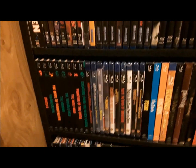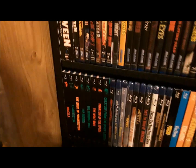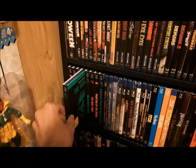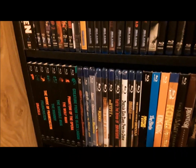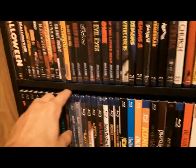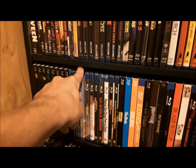I got two rows left on the Blu-ray shelf. All my Universal Monster movies. A few years back, Walmart put out these glow-in-the-dark slipcover releases. I grabbed all of those. Really cool stuff. I thought those were awesome. I have some of the Abbott and Costello monster movies on Blu-ray too.